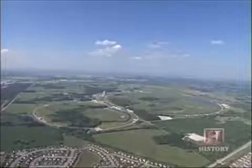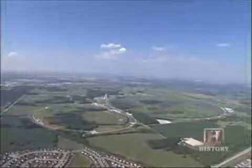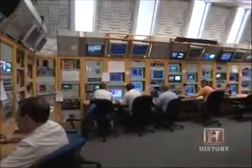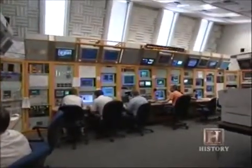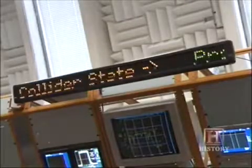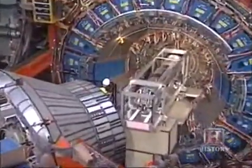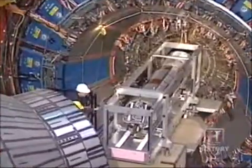Fermilab is a giant enclosed ring 4 miles in circumference. Here at Fermilab, the building blocks of the universe are being transformed into something fantastic. Fermilab's mission is to do high-energy physics research. And high-energy physics research is trying to understand the forces of nature at the smallest distance scales. To see and investigate small distance scales, you have to have very high energy. Why? Because the subatomic particles have to go fast, very fast.